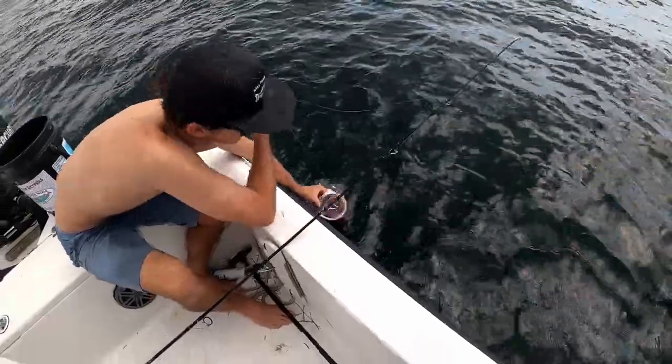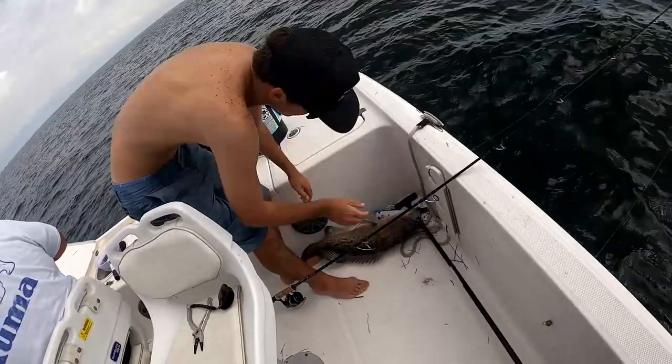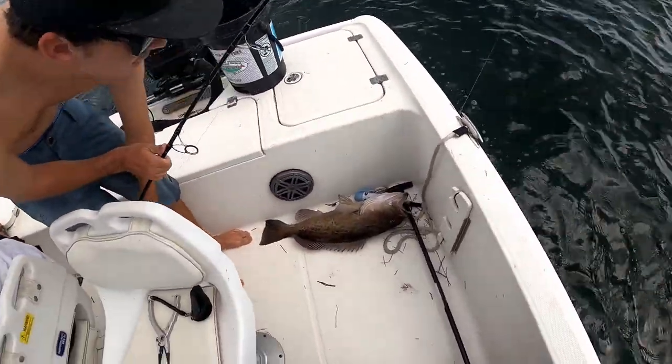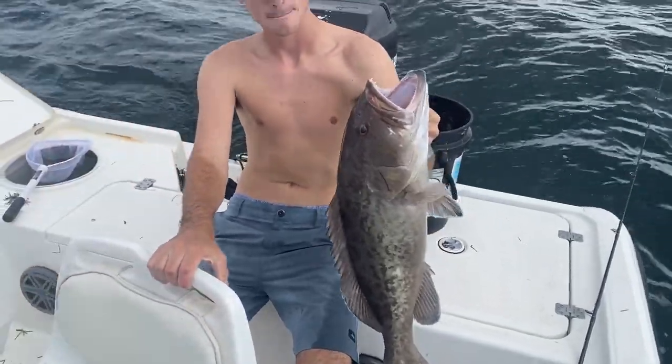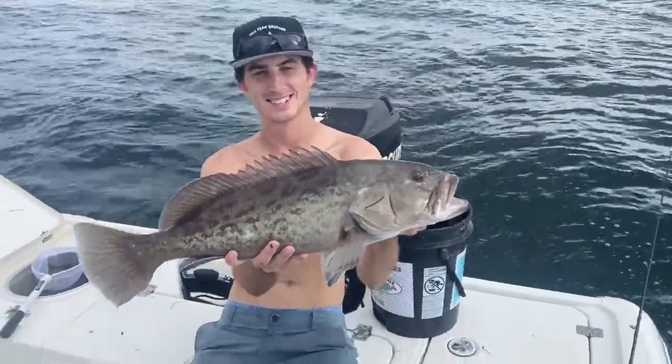StrikeLine chart, boy. Nice one. That's secret bait right there. Under relief with StrikeLine charts, and look what we got. Nice guy. Hold it sideways. Nice one. I can't show you guys the spot, but StrikeLine charts produce.